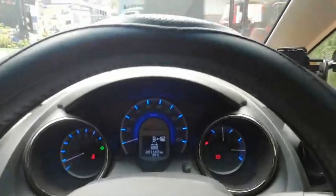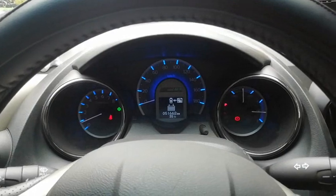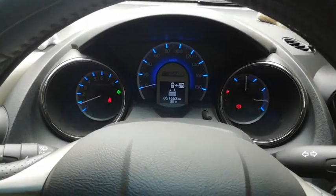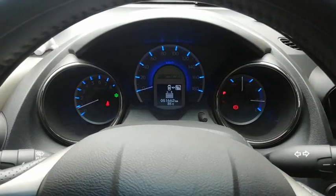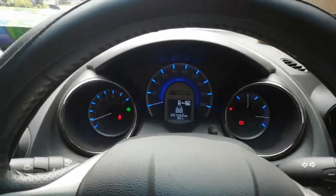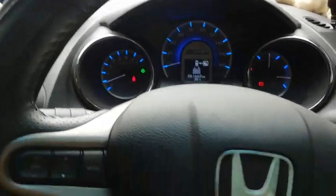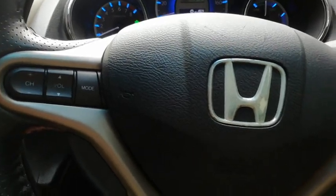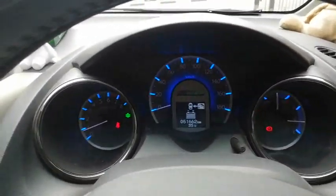Today I'm gonna show you another video about Honda Fit GP1 2013. This problem also can happen in Honda Fit GP1. So in this case, what is happening is, here you can see the RPM.